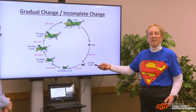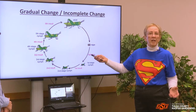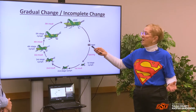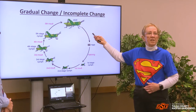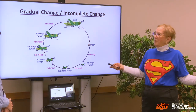And what comes out is a second stage nymph. It still looks the same, but bigger. It goes through another molting, a third molting, a fourth molting. And then finally, it turns out after the fifth time as an adult grasshopper, similarly shaped and with all the appendages.